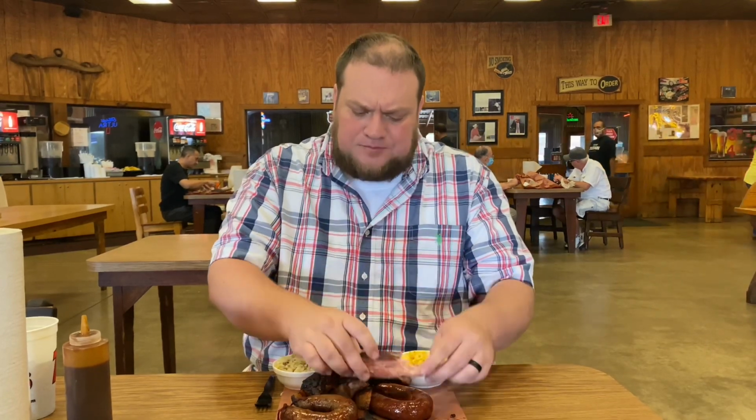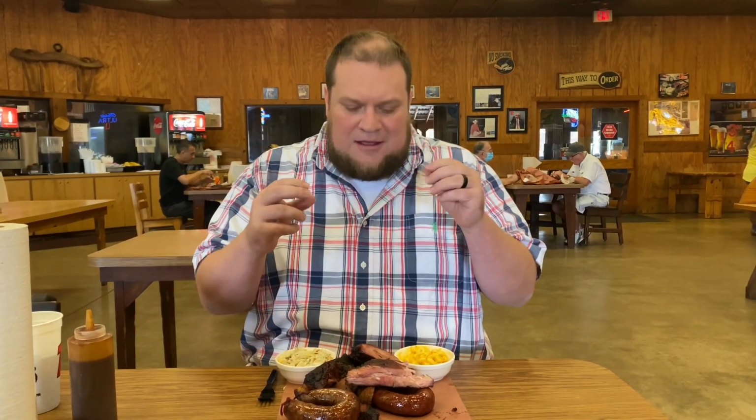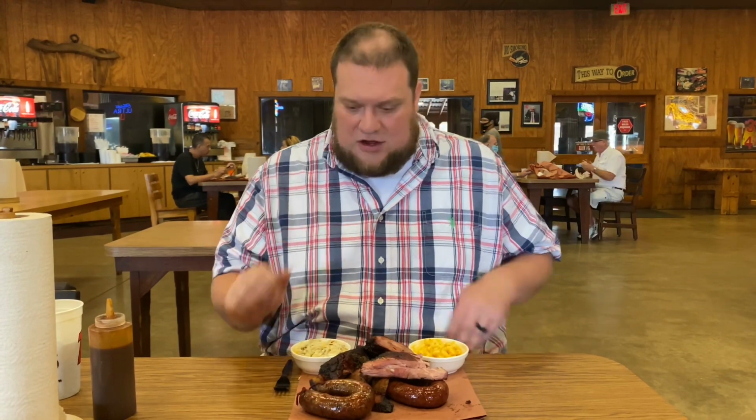Wow. That meat is so tender. It's smoky. It's got a very, very subtle rub on the top. You don't get a lot of the salt or the pepper, which is a little bit surprising because I expected a pretty heavy salt and pepper dry rub here, but you don't get a lot of it. The meat kind of speaks for itself, and it's absolutely phenomenal. I mean, this is really, really good rib here.